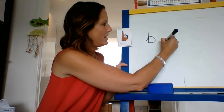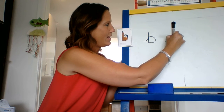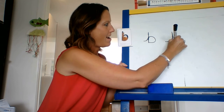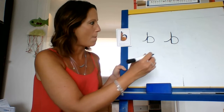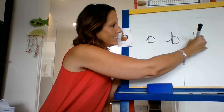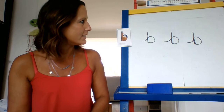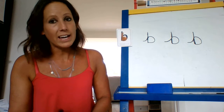Fabulous. Off we go, down the laces to the heel and round the toe. Okay, one more try. Off we go, down the laces to the heel and round the toe. Brilliant. Okay, have a look.